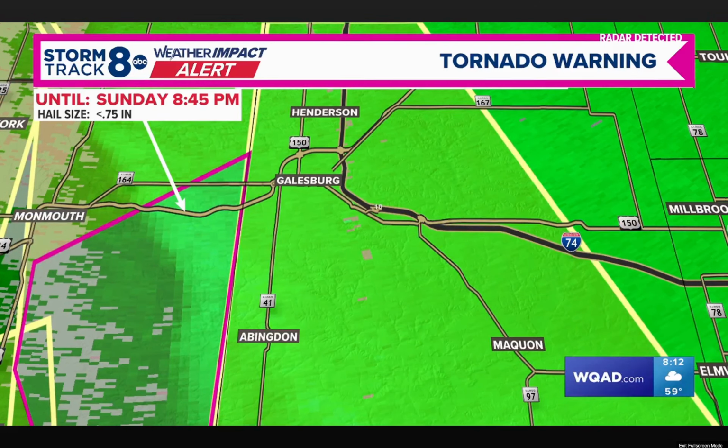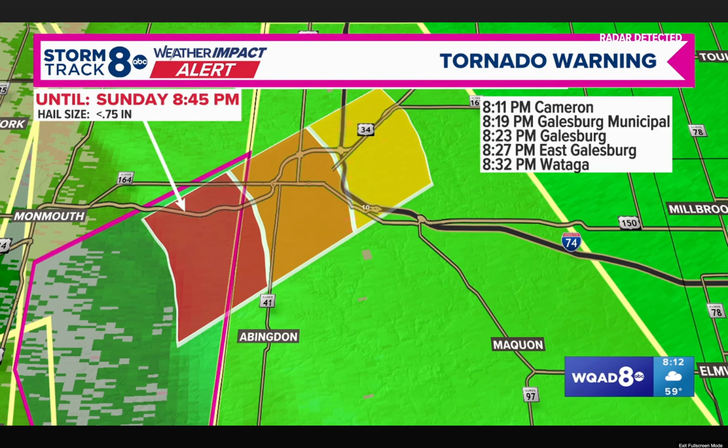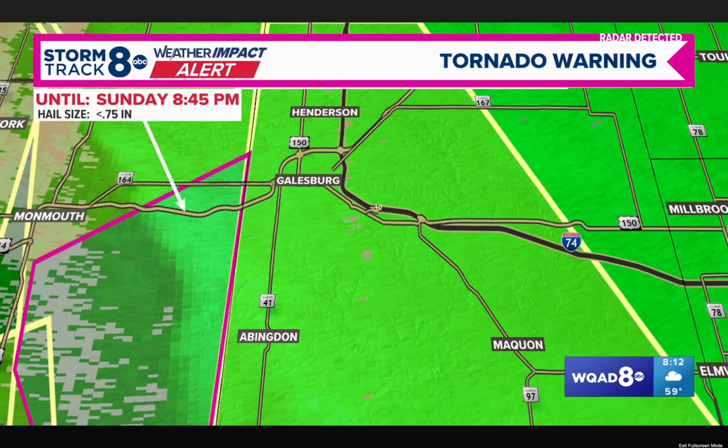So once again, we're talking about this line that we see right here that is making its way off to the north and east. Galesburg, 8:23, so just about 10 minutes from now for you. Watauga, that's part of Rova County, we're talking about maybe 20 minutes or so. Cameron, it's already impacting you as we speak, if not the threat actually coming to an end for you. Okay? That's what we're dealing with on this particular line.